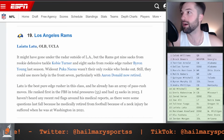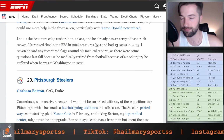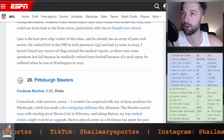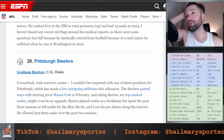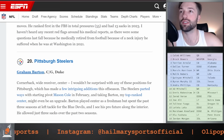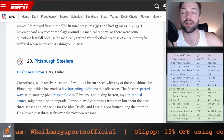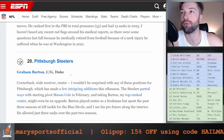Great player. He's ascended up my board to 15. So for the people who are losing their shit, you did deservedly so. Steelers end up going Graham Barton at 20. So I will take a little bit of time to discuss why I don't think the Steelers will go center or guard until even potentially day 3, but definitely round 3.